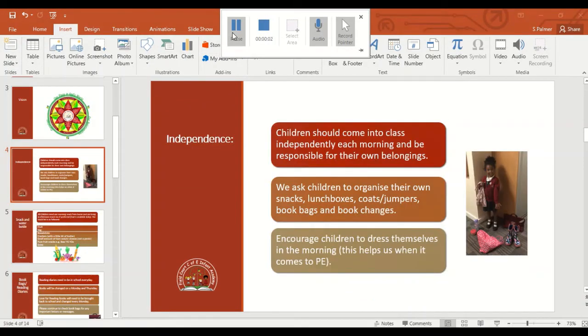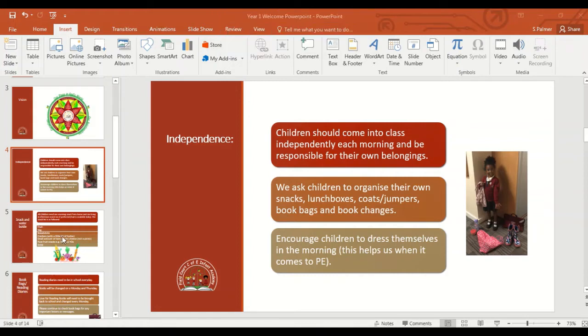In Year 1, we'd like all children to develop their independence. So each morning the children should come into class independently and be responsible for their own belongings. We do ask the children to organise their own snacks, lunch boxes, coats and jumpers and book bags, and on Monday and Thursday their book changes too. Please at home encourage your child to dress themselves in the morning, as this helps us out tremendously when it comes to getting changed for PE.